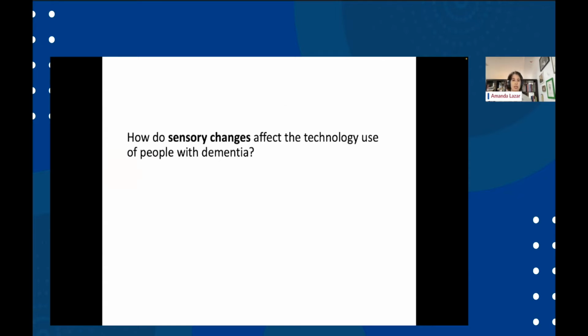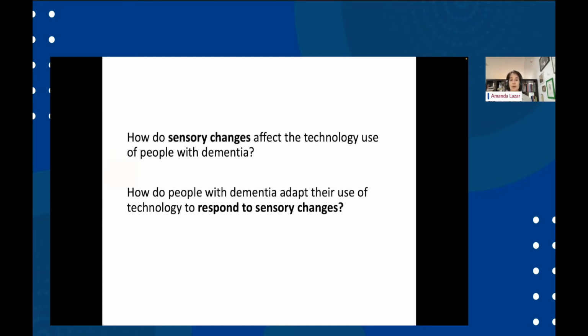So back to our question: how do sensory changes affect the technology use of people with dementia? But also, and you'll see this across the different works I'm going to talk about today, how do people with dementia adapt their use of technology to respond to sensory changes? Because it is really important, we found, to look not just at the barriers that our technologies pose, but also the idea that people have developed these workarounds. They've made things work for them.